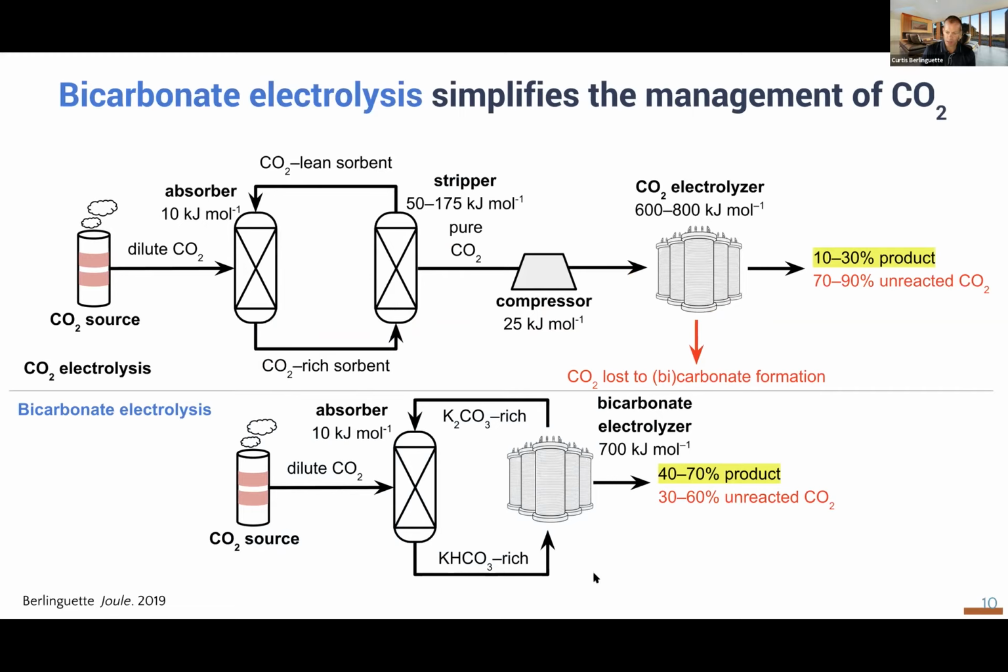And this really brings me back to the title of the talk, and that's the electrolysis of bicarbonate solutions directly. And so this is something that we started looking at a few years ago because of these challenges around CO2 electrolysis that I've just laid out. And the entire thesis here is that if we are using hydroxide solution to capture CO2, you're going to be forming a bicarbonate product. And what if we could actually just take that aqueous liquid bicarbonate product that comes off of your absorber and feed that directly into the electrolyzer.